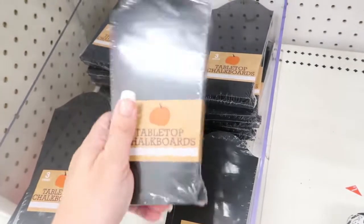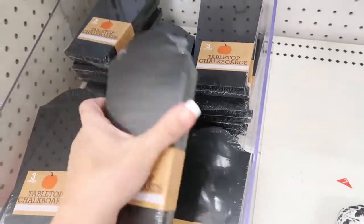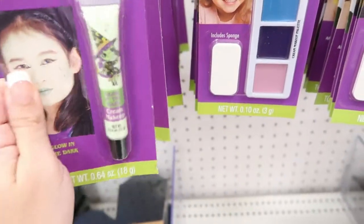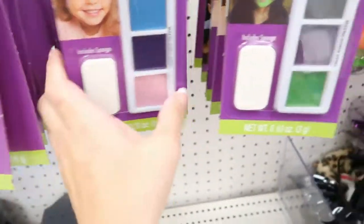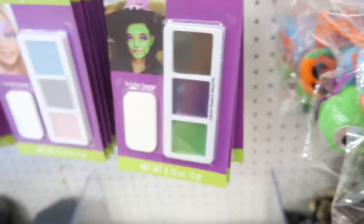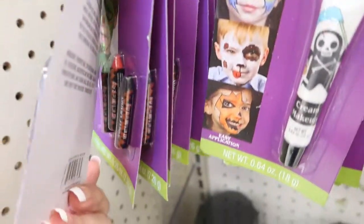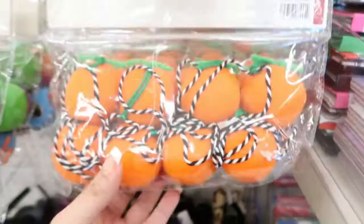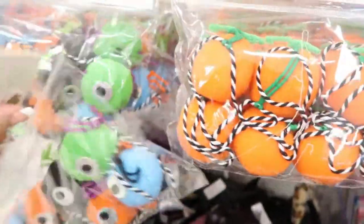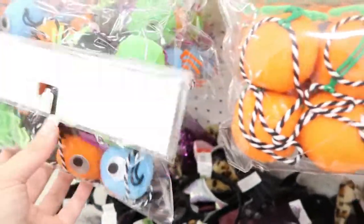And tabletop chalkboards and the thing of a tomb, it's $3. All this makeup is $1. So they have this palette, a little witch one, glow in the dark cream, white cream. There's pumpkin garland, it's $3. And then the spider one. They look like spiders. Also $3.